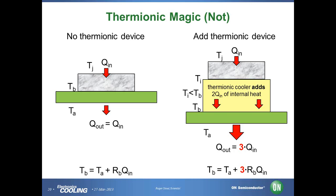As an electronics cooling guy, what I'm giving up is that there's more total energy to remove than I had before. So unless it's just a very small portion of the silicon that I'm trying to cool at the expense of total waste heat, I'm actually worse off by adding a thermionic cooler.